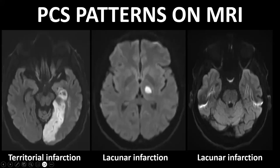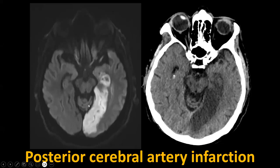These are the patterns you can see on MRI studies when it comes to posterior circulation strokes. Patients can have territorial infarctions caused by occlusion of a large vessel, like in this patient. This patient has a posterior cerebral artery stroke involving the entire territory of the posterior cerebral artery, also the medial and inferior part of the temporal lobe. And these patients over here have a lacunar infarction caused by occlusions of perforating branches of, in this case, the basilar artery, and in this case, this is going to be a perforating branch of the posterior cerebral artery to the thalamus.